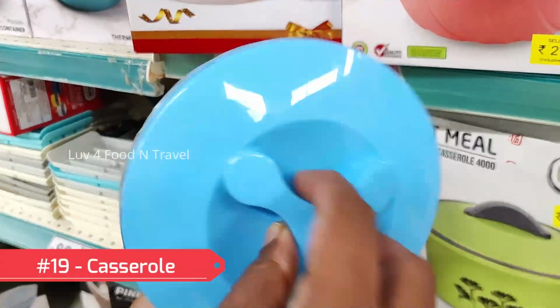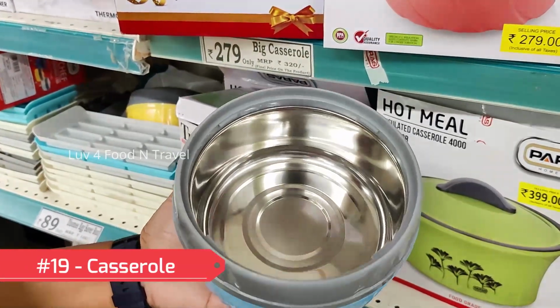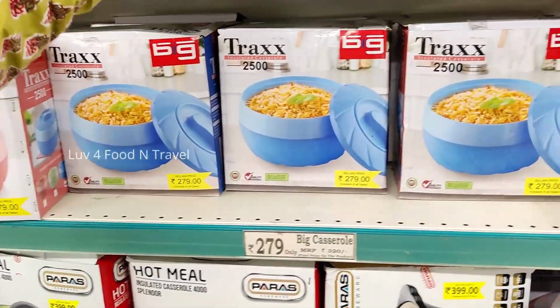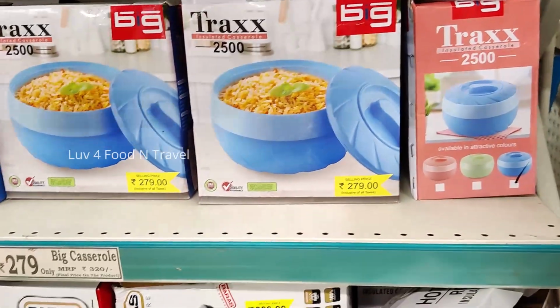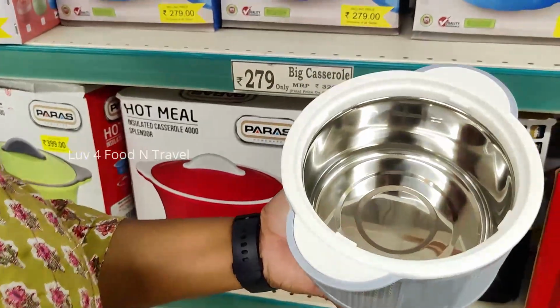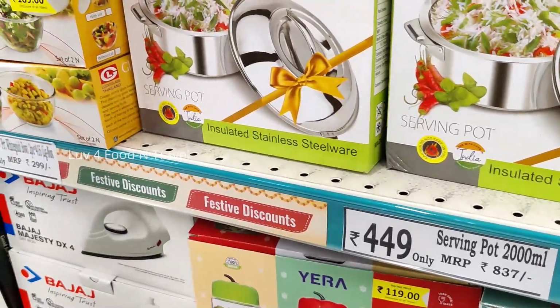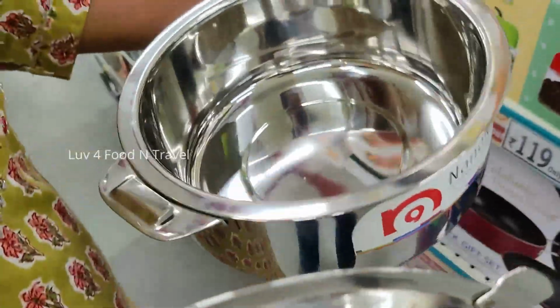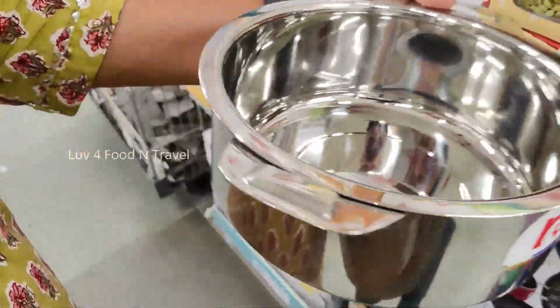Dmart had a wide collection of casseroles in different ranges, starting from ₹99 till ₹399. These casseroles had a capacity of 1 liter till 4 liters. You can choose from a variety of sizes, colors and quality. I also came across this steel casserole for ₹449. The capacity was 2 liters and it was on a 50% discount on MRP.